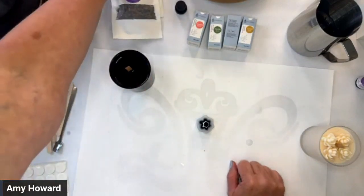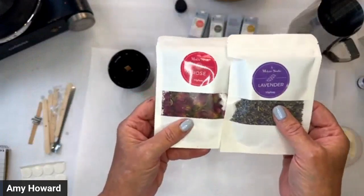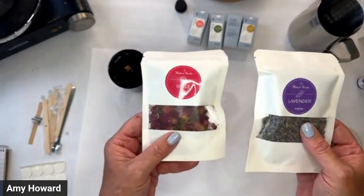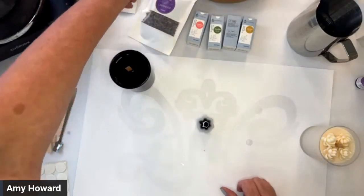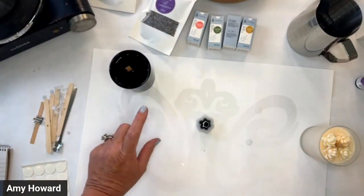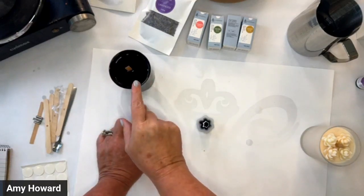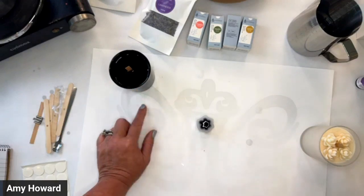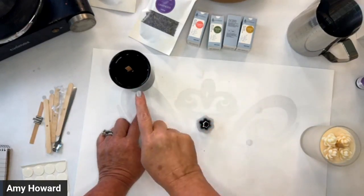If you want to, you could take some of the dried lavender or some of the rosebuds. This would be a totally different candle, and put it on the top of your candle. Those always look fabulous too. But what I do, while I am working on my candle, if it has already set up, I'll even put my candle in the freezer maybe near the end to just kind of speed up the process.